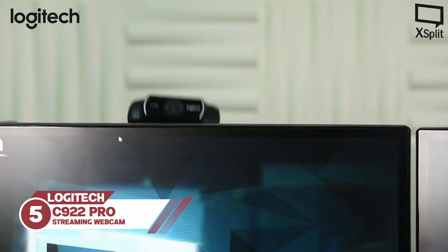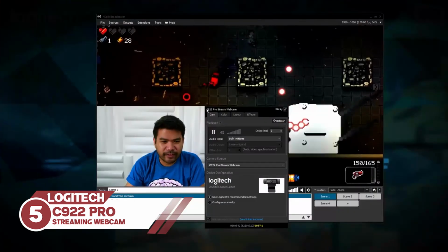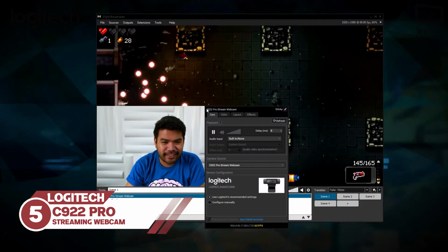It clips neatly onto the top of your television or PC monitor, or can be attached to a tripod if you want to get more creative with your angles and framing.